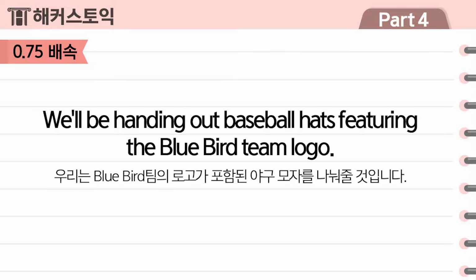We'll be handing out baseball hats featuring the Blue Bird team logo.